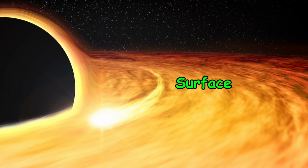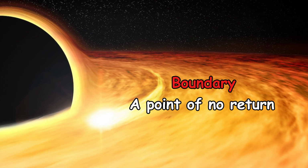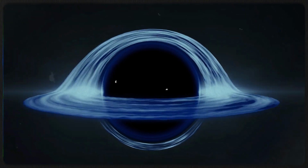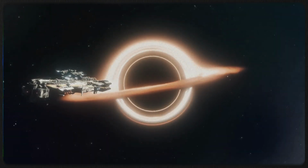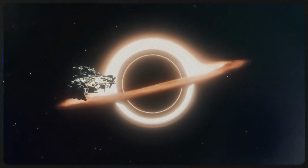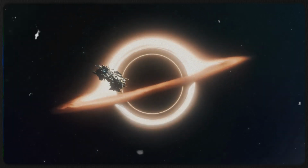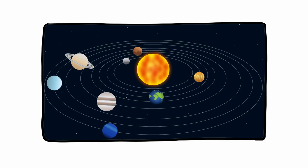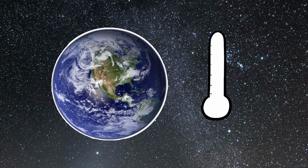The event horizon isn't a surface, it's a boundary, a point of no return. Once something crosses it, whether that's a star, a spaceship, or your hopes and dreams, it's gone. Nothing escapes, not even light. That's why it's black. Now, despite what cartoons or sci-fi movies may suggest, black holes aren't holes in the traditional sense. They're not cosmic vacuum cleaners sucking up everything in sight. If our sun were replaced by a black hole of the same mass, Earth's orbit wouldn't change. We just get a lot colder, fast.